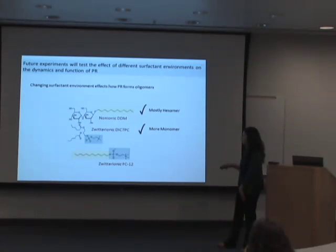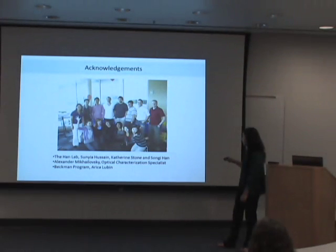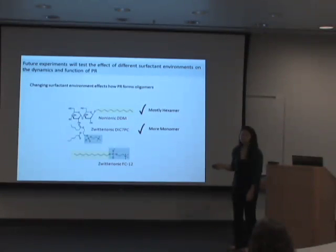What we're going to do next is combine some of these parts of the detergents, and we hope to determine whether it is this one fatty acid chain that is making the DDM create a mostly hexamer environment, or whether it is more a function of the zwitterionic head group. That is what I hope to do in the future.